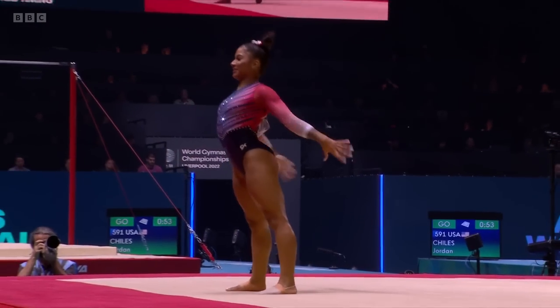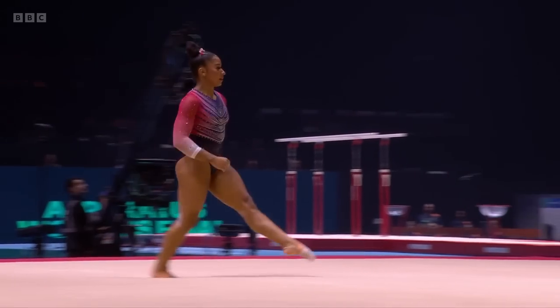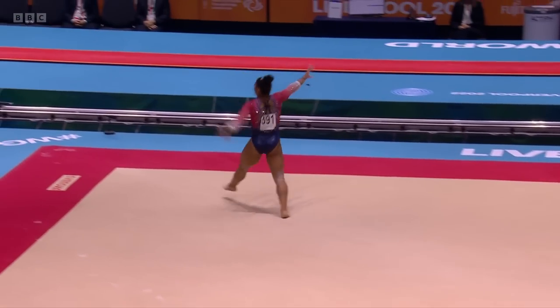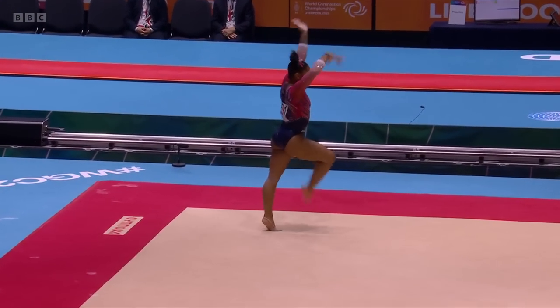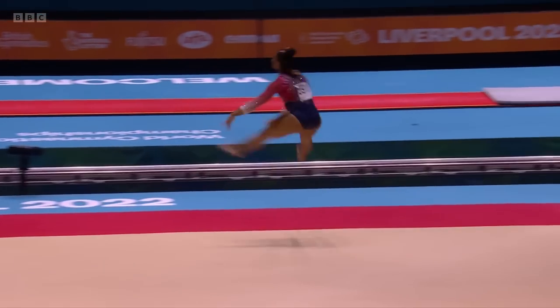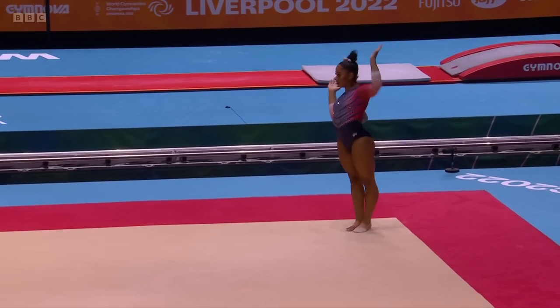Good control on the spin. You have to count 3 spins or leaps. Here come the leaps. The hop, full turn, and super to jeté with the extra turn. Very powerful gymnast.